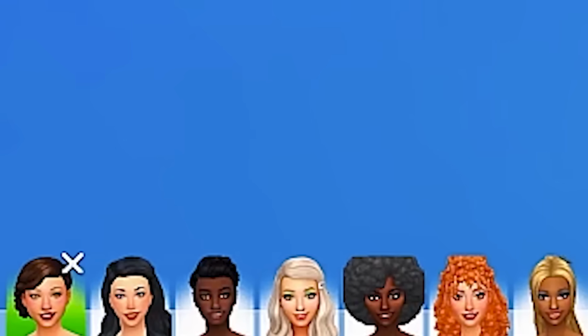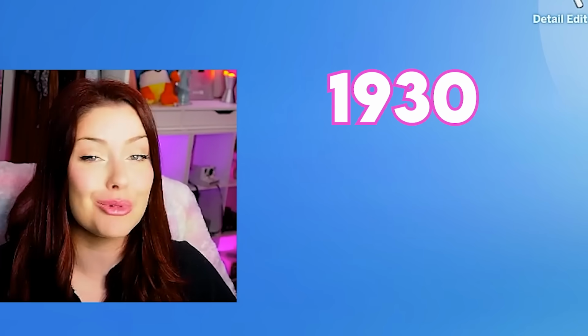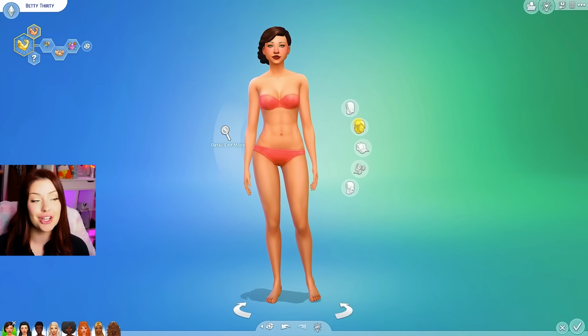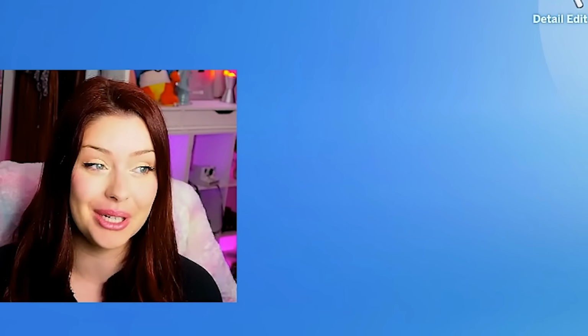And whenever I do those build challenges, you guys almost always ask me to do a Create-a-Sim version of that. So here are my 8 Sims we're going to be styling with trends from the 1930s all the way up to the 2000s. I've already gone ahead and done their hair and their makeup just to save time, because I feel like this video might end up being pretty long.